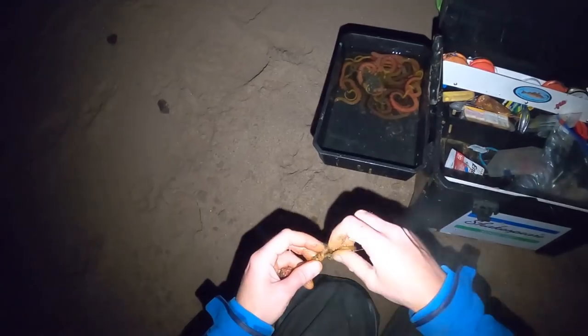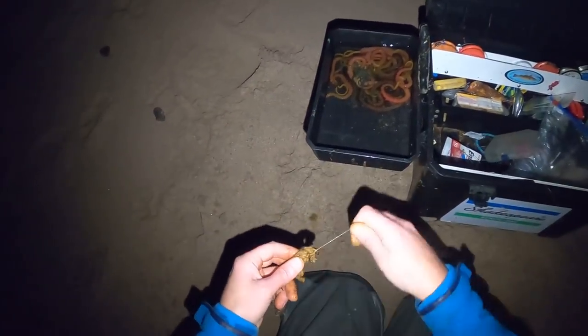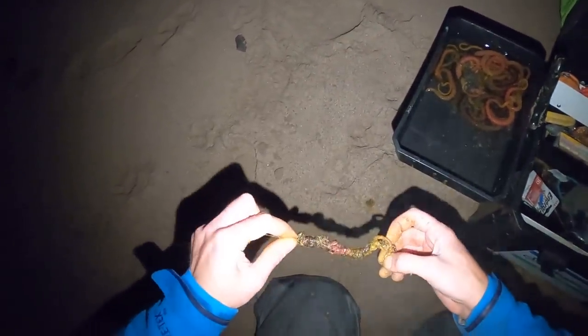The air temperature is about 2 degrees, and it's -5 with the wind chill, so I'm hoping that this cold snap, it's the first time it's actually got anywhere near this sort of temperature this winter, is going to scare the crabs away.